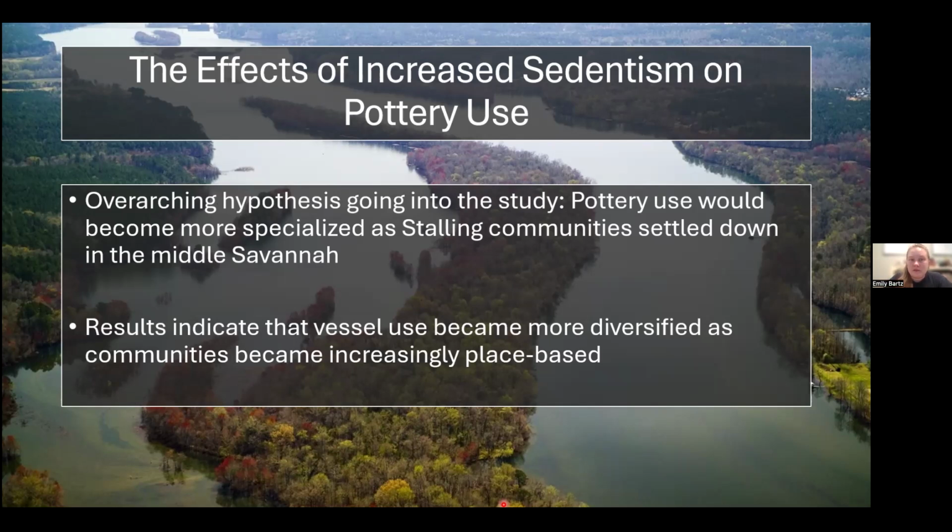And I was thinking that classic Stallings pots would become more specialized as they became more familiar with this place-based living and specific resources, processing specific technologies. Well, that wasn't the case. It's sort of the opposite. If anything, the vessels are becoming more diversified as communities were becoming increasingly settled. So that's sort of the opposite, but it's good to have these hypotheses, right, that we can test and disprove and move the conversation about prehistory forward.